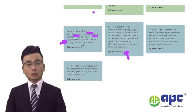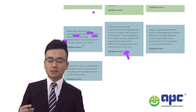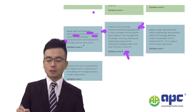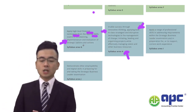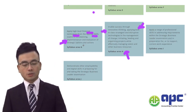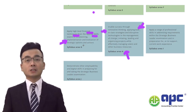Syllabus area H talks about how to enable success within the business through innovative thinking, applying best-in-class strategies, disruptive technologies, management of change, initiating, leading and organizing projects, whilst effectively managing talent and other business resources.